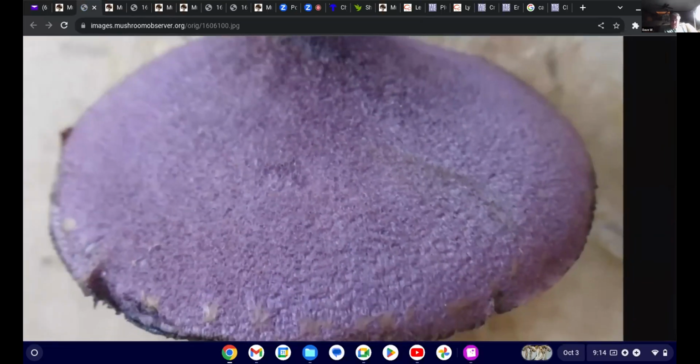Yeah. So the photos don't really do it justice. When you see one of these in the woods, it really, really jumps out at you because it's this really, really nice purple color.